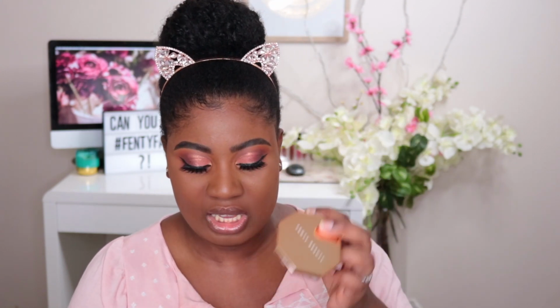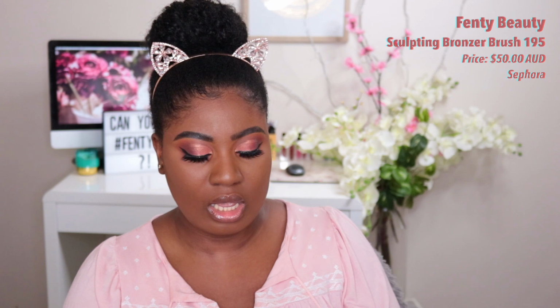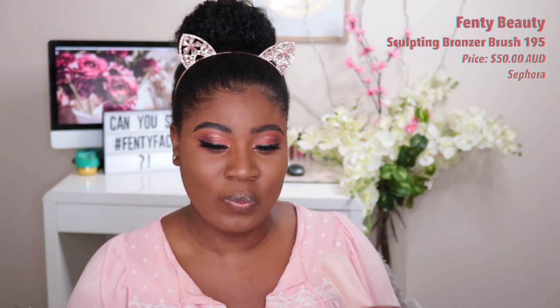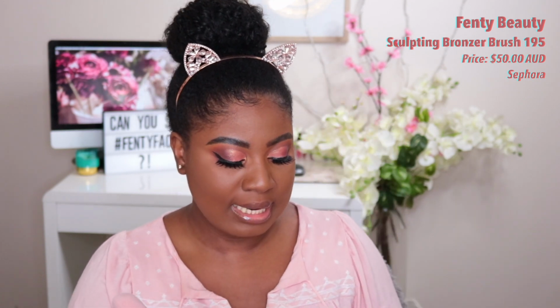So this is the shade here. I've also got in my hot little hands the Sculpting Bronzer Brush by Fenty. I was thinking of getting the cheek hugging one, but I do like to bronze and contour in one, so I thought the sculpting one would be a good option. It's got that tapered top. I like it a lot.